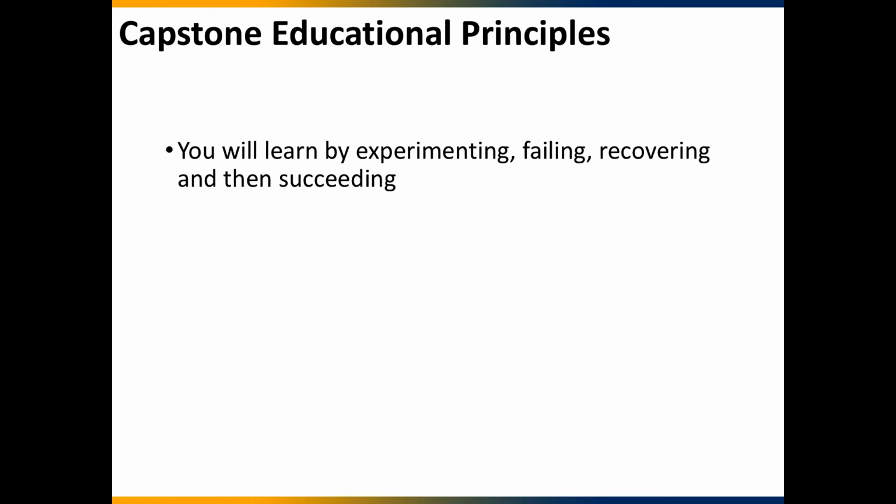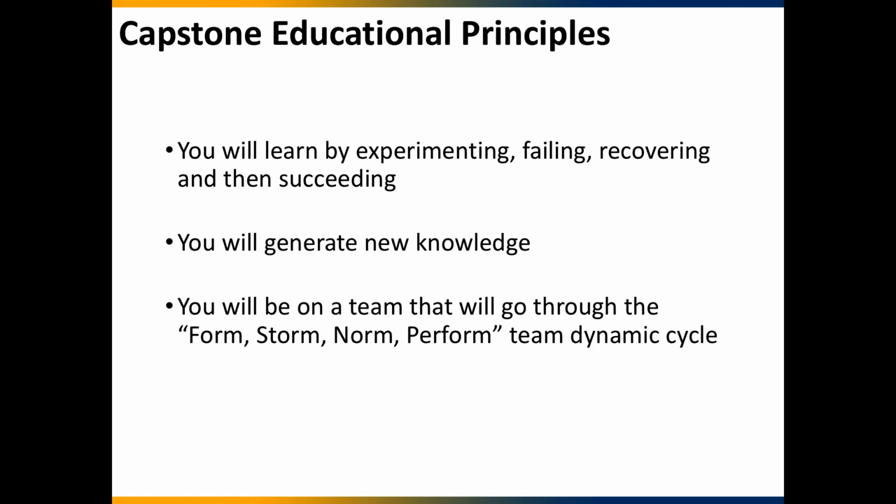And then finally, you will be on this team that goes through what I like to call the normal team dynamic cycle of the team forming, storming, because problems arise, and they can be project problems or they can be interpersonal problems with team members, figuring out how to deal with that and normalizing, and then ultimately reaching the level of being a high-performing team. Once you understand and live through this cycle, it really helps you as your career develops. So these are the three principles that everything we'll do in capstone really tries to emphasize.